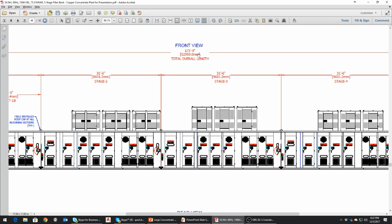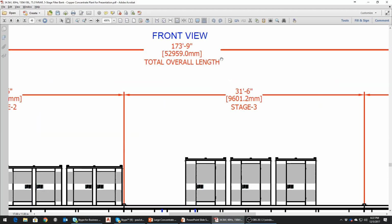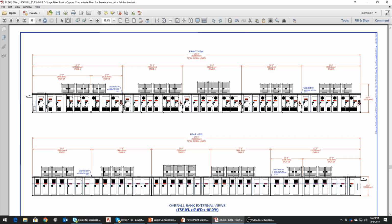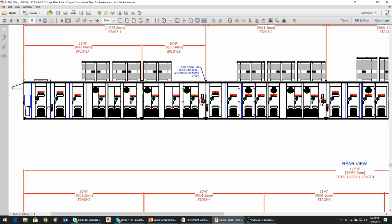You can see here the system is 174 foot long, nearly 53 meters long. So very long. This is how it will look at the substation. This represents 75 megavars, and this is what I will show you during our plant tour. There are 3 such systems being built here at the plant currently, and you will see the first system that is being built. At the end here is a control compartment.